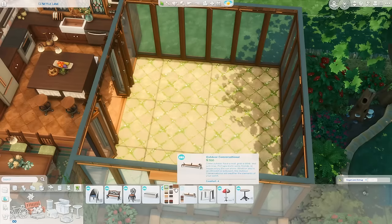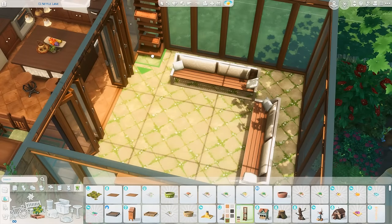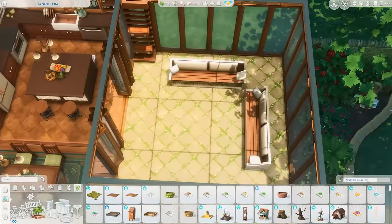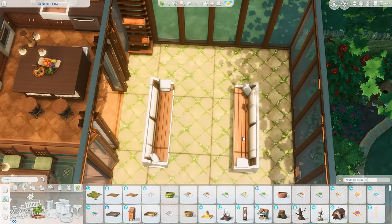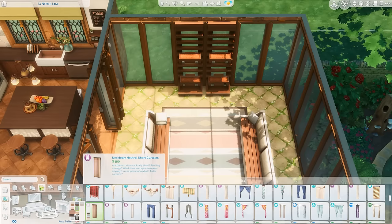And then this is going to be that sunroom I had mentioned. I loved these couch bench pieces. They are from Get Together. Oh my gosh, the names are too similar. But I think they're really pretty and they fit that whole vibe I was going for in this space.